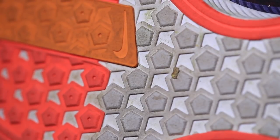Real briefly, on the outsole, no issues. In fact, I was running just a teeny tiny bit on some ice today, just for 10 feet, and I didn't feel like I was about to fall or anything. And I have almost put 100 miles into these Turbos, and the outsole looks pretty darn good. It looks pretty good. So no comment on the outsole.